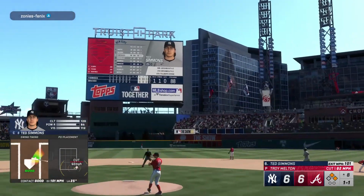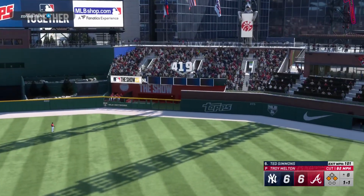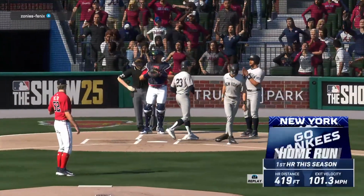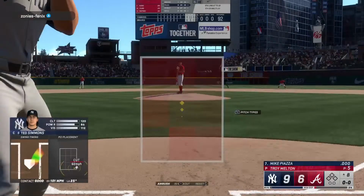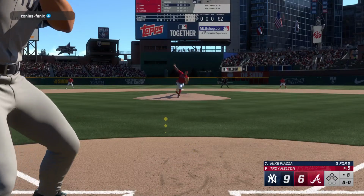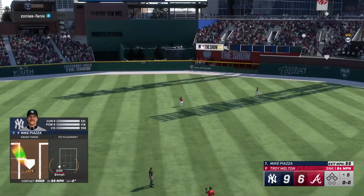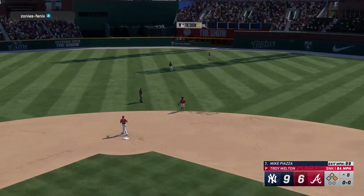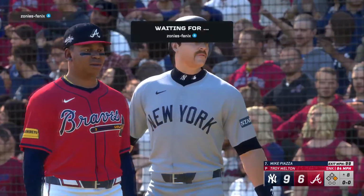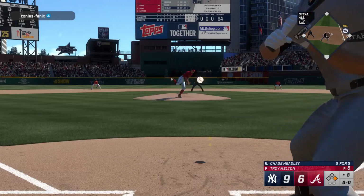Swung out, belted. Deep. That one way back there, and that one's going to land not so much here, but here. A 3-run shot, and they grab the lead in the 8th. It's 9-6. And now here is Mike Piazza. Worm burner into the outfield for a knock. So a man at first, and stepping in for the Yankees, Chase Headley.